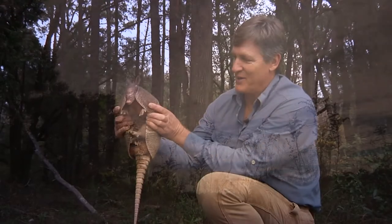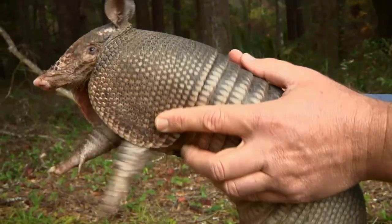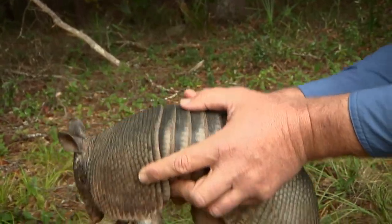Here is a 9-banded armadillo. In fact, this is one that was just caught in a live catch trap. Obviously a really common mammal in the Lowcountry, but they are amazing animals. This particular one's 9-banded armadillo. It's the only one we have around here.